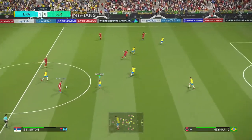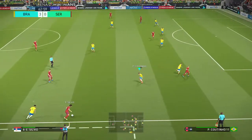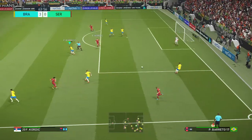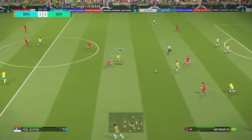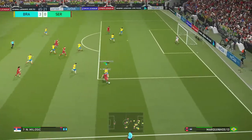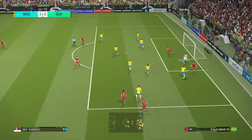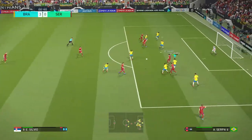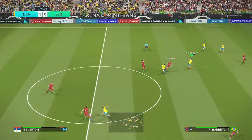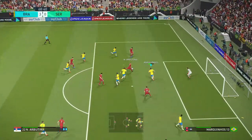Tries to get it forward quickly. Steered out wide. Marquinhos does well to read it and intercepts. Philippe Coutinho. Crunching tackle. Floats one over. Turns and goes back. Looks to slip it through. Could move up a gear here. Tries a through ball. Has a pop!